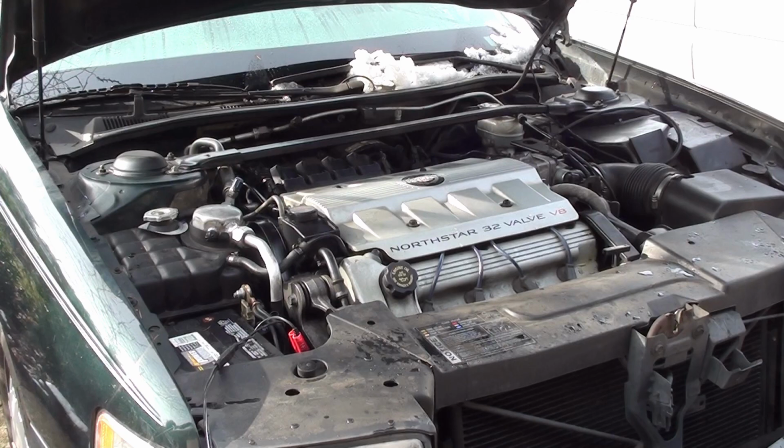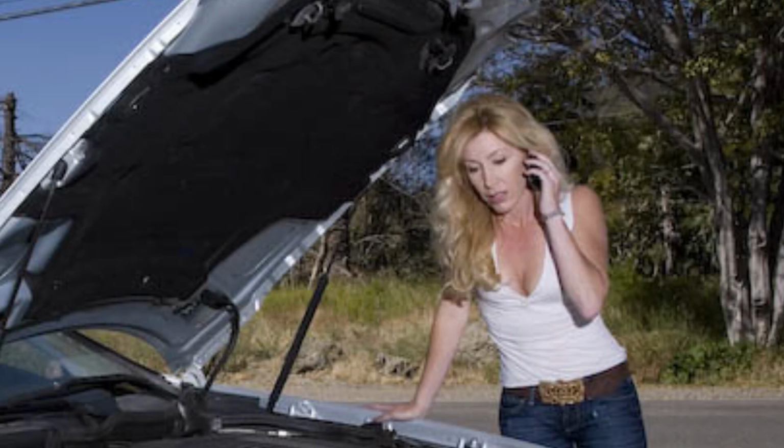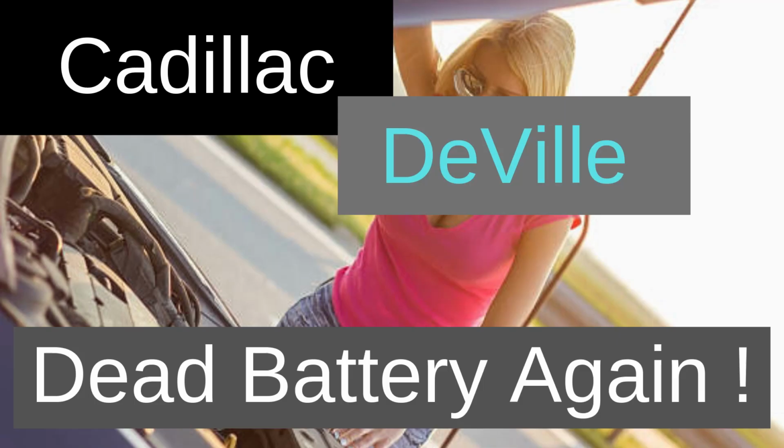Okay, are you having this problem like I'm having, where you go to your Cadillac, you go to start it and your battery's dead, you charge it up, next day it's dead again, you charge it up, next day it's dead again? Chances being, if that's happening over and over again, you probably have a parasitic draw or a short that's drawing power from the battery even though it's turned off. If you watch my first video, it'll tell you a few different ways how to find shorts.